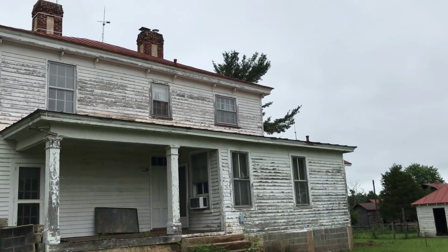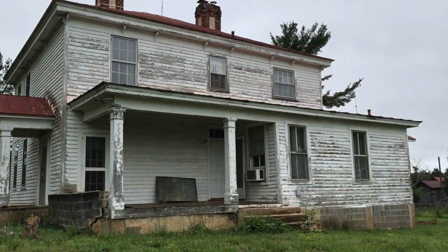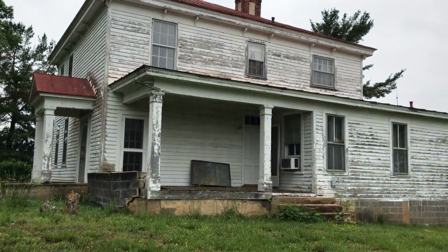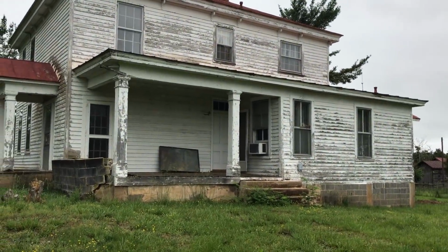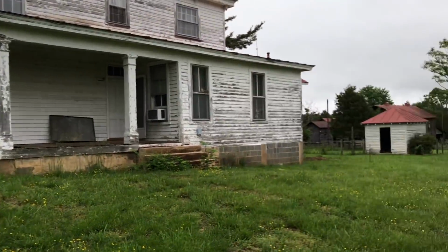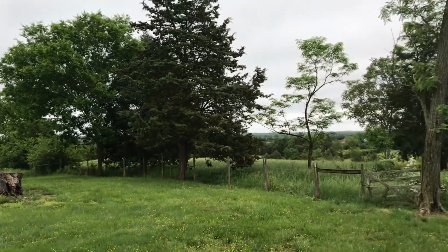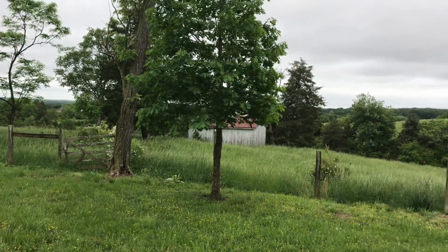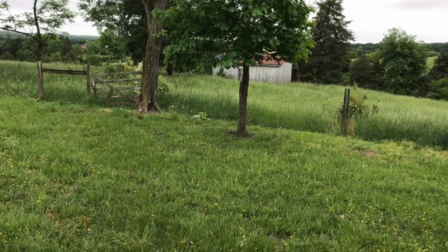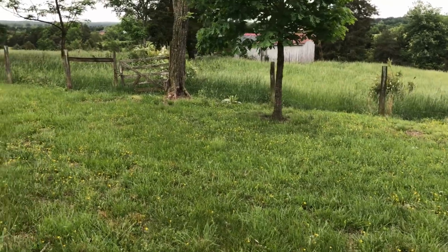Originally it was only the lower level of the house and they added on the upper level, and when they did that they also added on a kitchen and this other room here to the right. So this probably would have been the front porch, and on the left the side porch. There's also a smokehouse, and behind that a big barn in the back, and that is an old chicken house, I believe, since there's just a bunch of chicken stuff in there, so that's probably at least what it was used for most recently.